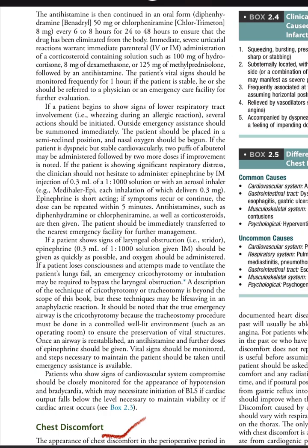So we have to continue with oral Benadryl 50 mg, or clemastine 8 mg. That's written in the first paragraph. These are the drugs you have to take care of, so I'm underlining them. Every 6 to 8 hours for 24 to 48 hours.